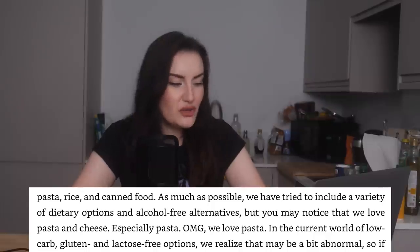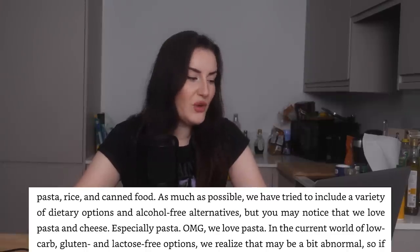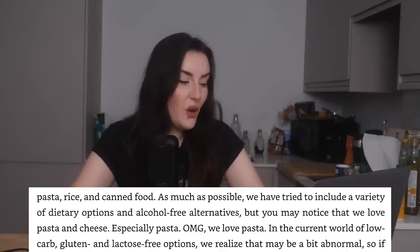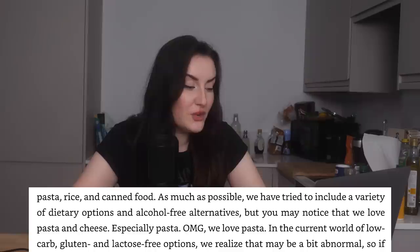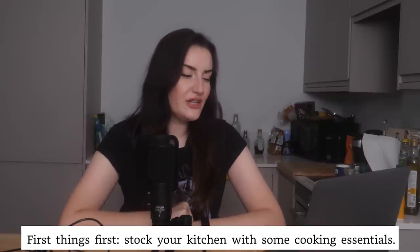As much as possible, we have tried to include a variety of dietary options and alcohol-free alternatives, but you may notice that we love pasta and cheese, especially pasta. OMG, we love pasta. In the current world of low-carb, gluten, and lactose-free options, we realize that may be a bit abnormal. No, pasta and cheese very much still is the standard in the West. You can probably get it anywhere in England. You aren't special for eating bog-standard gluten-included spaghetti, mate.